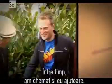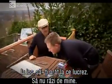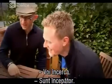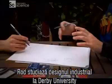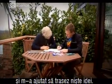Meanwhile, I'd called on some help too. Sit down. Shall I show you what I've been working on? Yeah. You're not going to take the mickey out of me, are you? No, I'll try not to. All right, okay. It's one stage up from stickmen. Rod's an industrial product design student at Derby University, and he helped me thrash out some ideas.